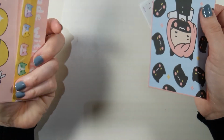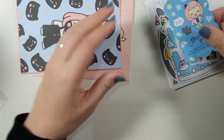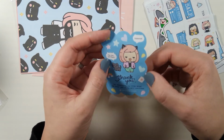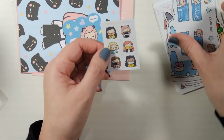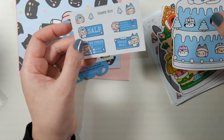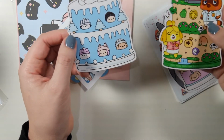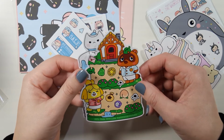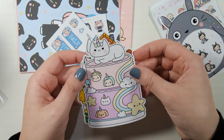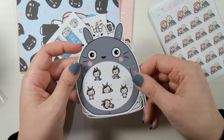So it came in this lovely little envelope, and then we got a little journaling card, and we have a thank you note with stickers as well, and then some mask girls, another thank you with sale and my order shipped. This is another freebie. These are some Animal Crossing freebies. I don't play Animal Crossing, but they are really cute. And a cat unicorn cake and some Totoros.